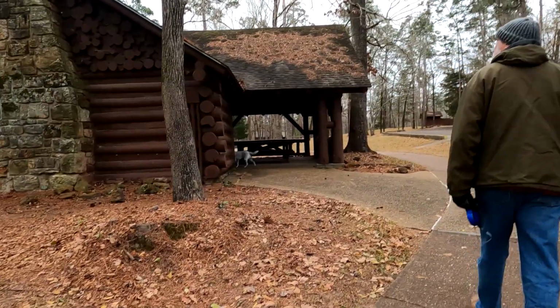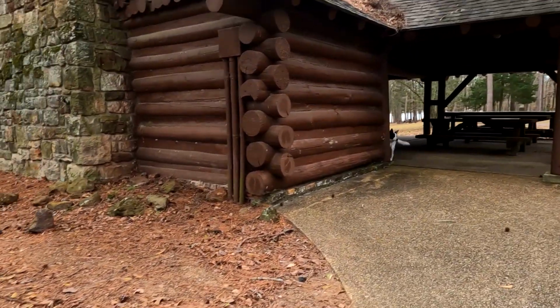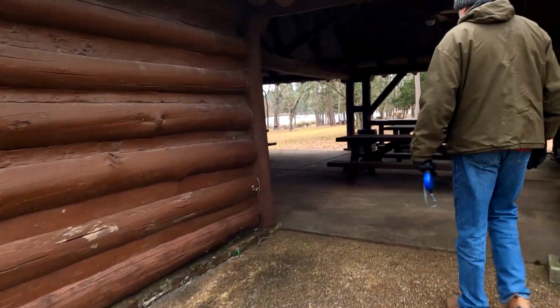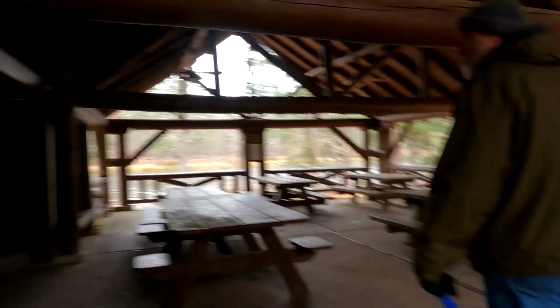In the winter, there's less bugs. There's less people. And more fun hiking, I think. They definitely don't sweat as much. Yep. Wow, this is nice.